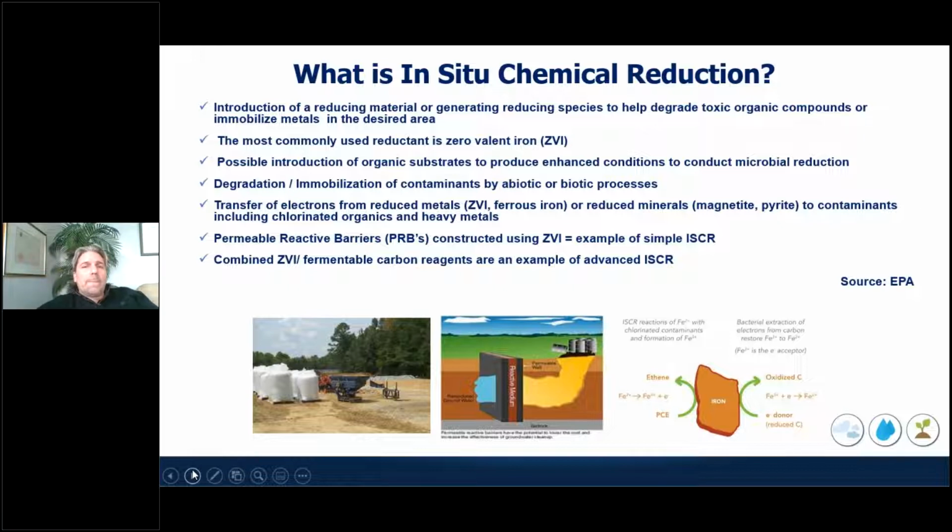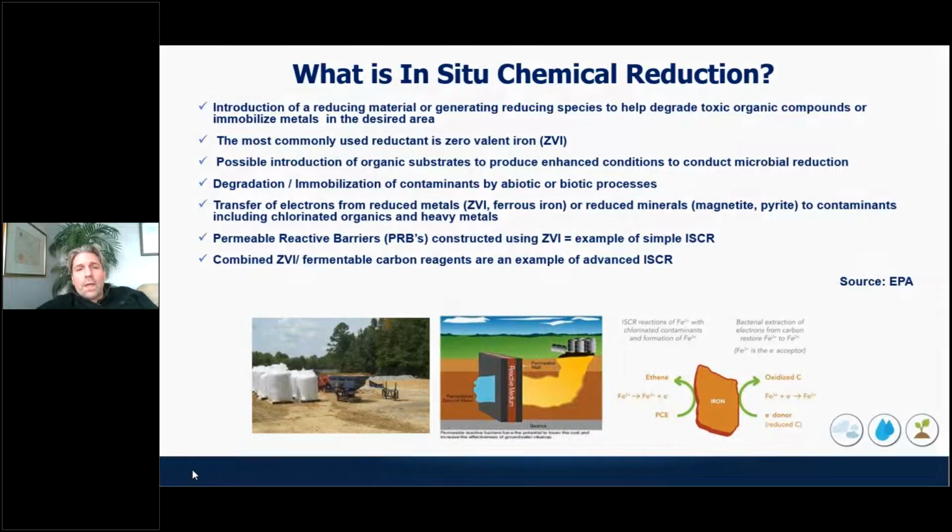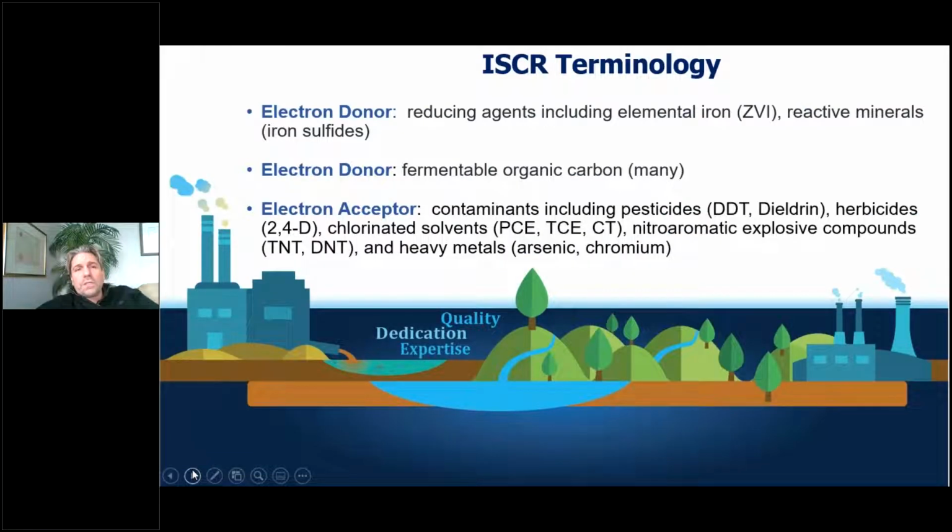One of the parameters we're looking at is ORP, and in my presentation I'll discuss how important the ORP is when you're trying to conduct these chemical reduction processes on your chemical of concern. On the terminology, we have the electron donor and the electron acceptor, which is typically our contaminant of concern. The reducing species can either be an inorganic material like zero valent iron, or it could also be fermentable carbon.